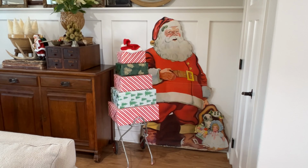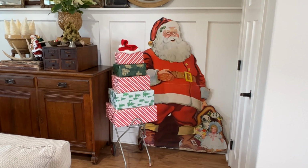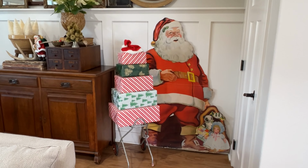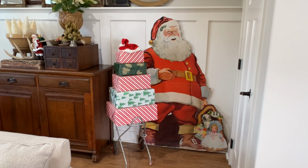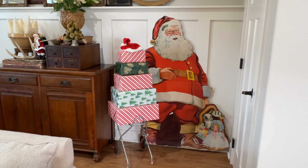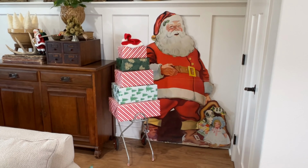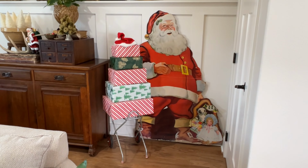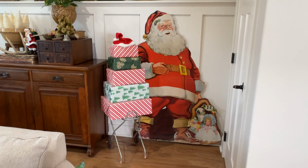He does need to get some wood on the back or something to sturdy him up, because right now I do have him thumbtacked into the wall. It is just cardboard. He folds in half. Used to have a little stand, but that has fallen apart over the years. My grandma had this in her garage, and I never ever remember seeing her put it out on display. It was tucked behind a cabinet in the garage, and when I was helping her clean it out, I found it, and I'm like, I want this. I don't know where I'm gonna put it, but I want it.